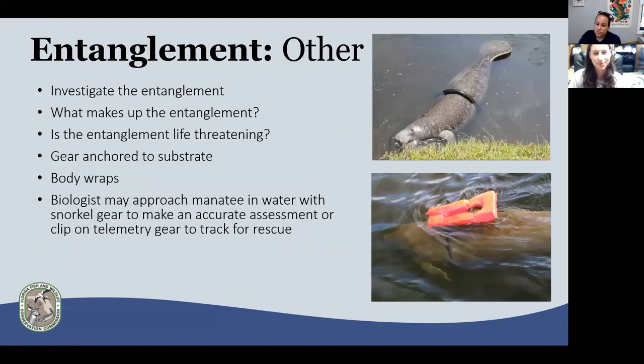We do get some odd entanglements every now and then as well. So of course, the first thing we're going to do to assess the entanglement is decide what's making up the entanglement, whether or not it's life threatening, to see if there's anything dragging from it, to see if it's, you know, dragging up against the substrate or wrapped around the body. And we may even go in the water to assess that entanglement and potentially tag the manatee, so that way in the future when we're prepared for a rescue, we know exactly where it's going to be.